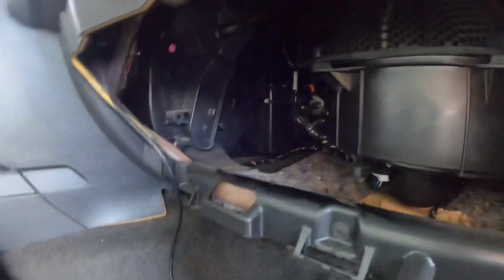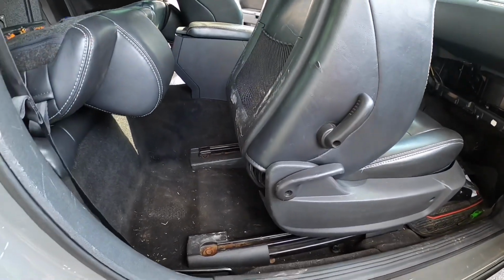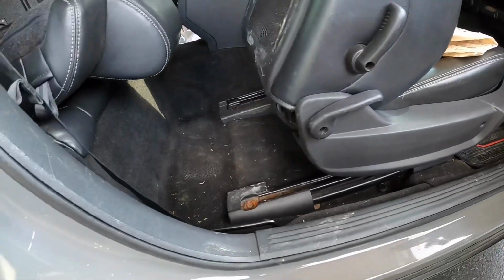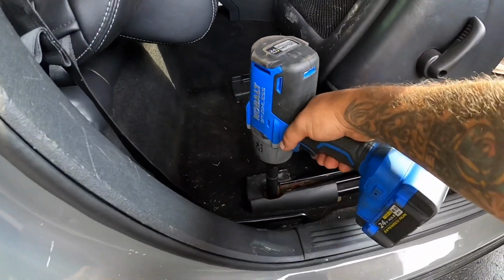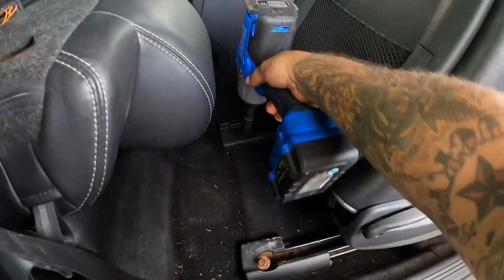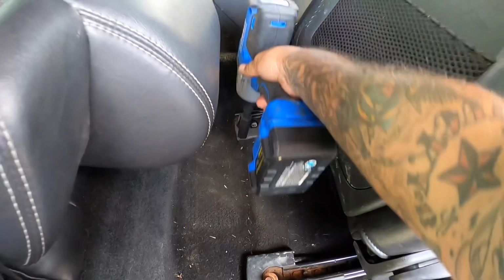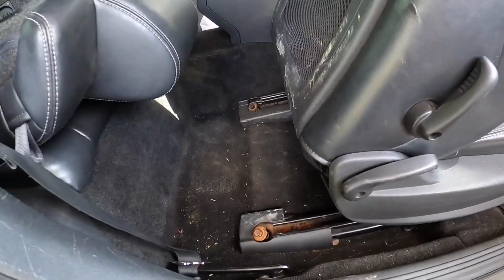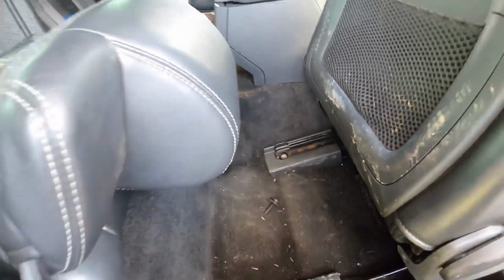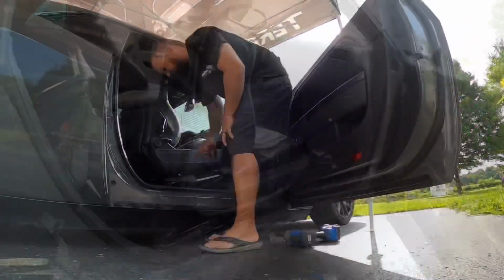I pulled the glove box out to look at the firewall, evap. Everything looks perfect. So I'm gonna go ahead and get this seat out because it's gonna make life way easier. I already got the fronts loose. Yep. All right, let's pull the seat out of here.